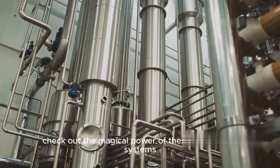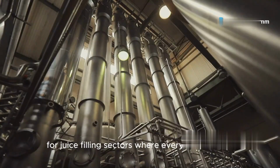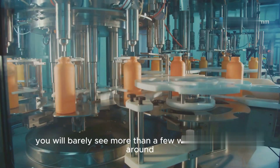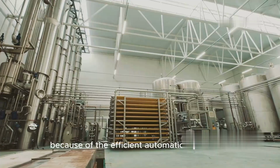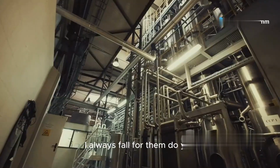Check out the magical power of these automated systems for juice-filling sectors where every drop counts, reducing electricity consumption. You will barely see more than a few workers working around because of the efficient automation. Goodness, talking about these bulky productions is my love language. I always fall for them.